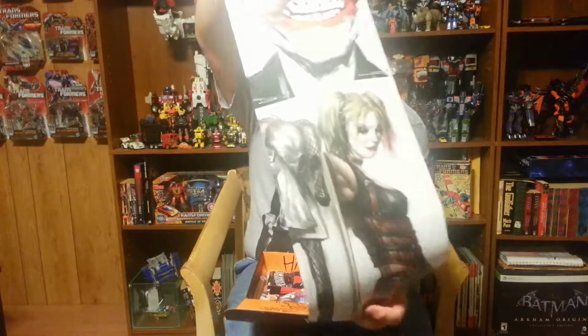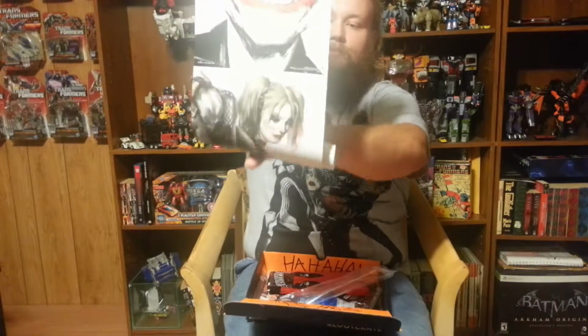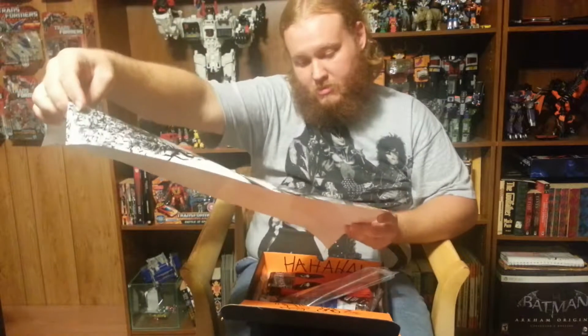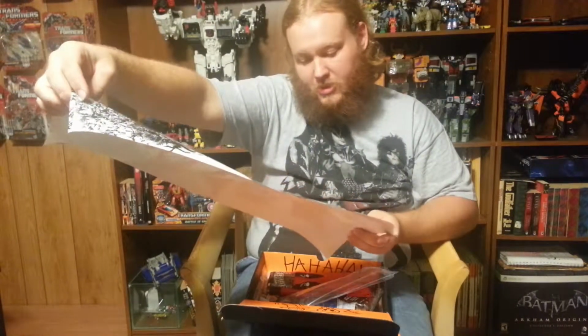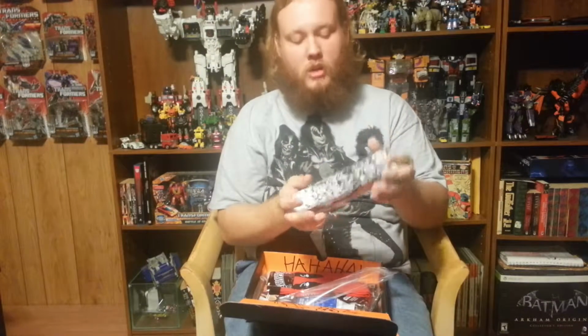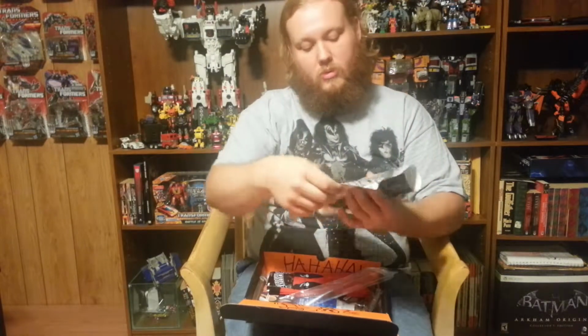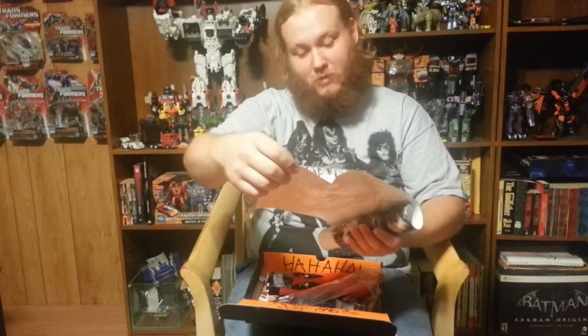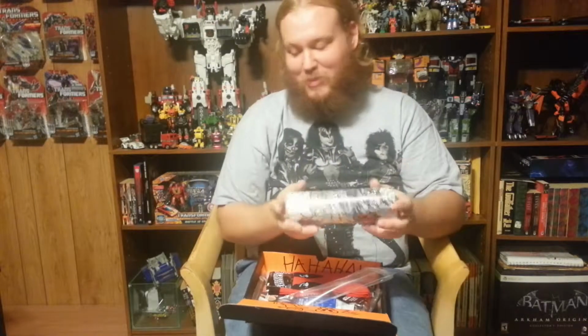8x10s. There's Harley and Joker. I'm not really sure what these are from. The Harley Quinn looks similar to her Arkham games portrayal, but I'm not real sure about Joker. Joker just looks like a crazy freak with bad eyes. It's kind of neat though.